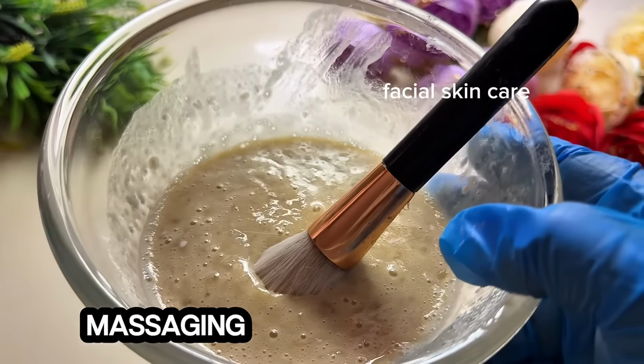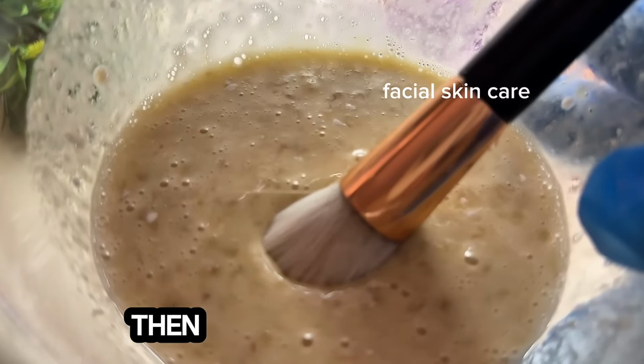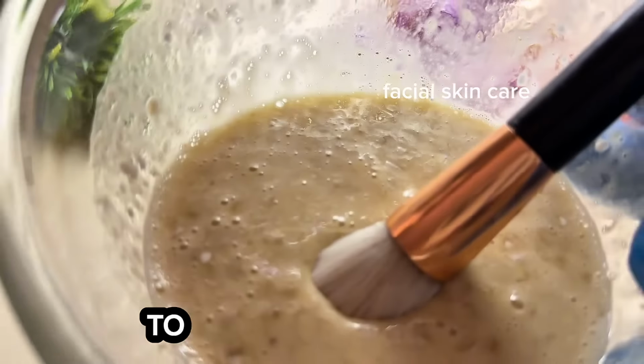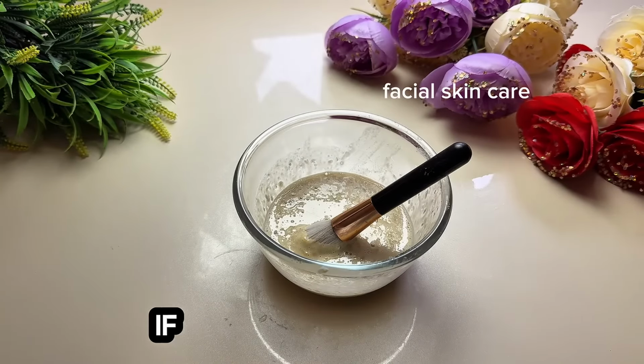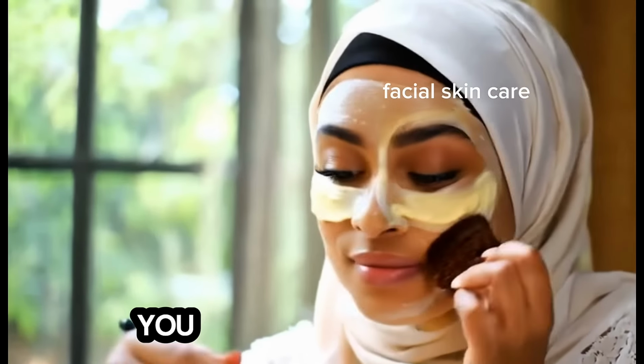After you finish massaging, leave it on for 5 minutes and then wash it off. Use plain cold water to wash it off. Do not use warm or hot water. Apply this to your neck as well. If you have acne on your face, this is for you.